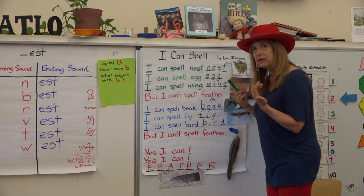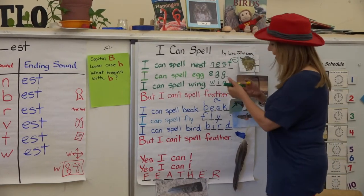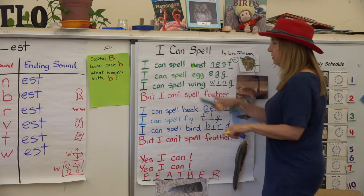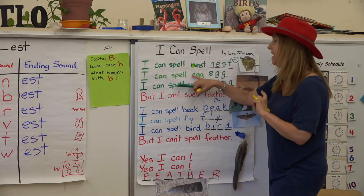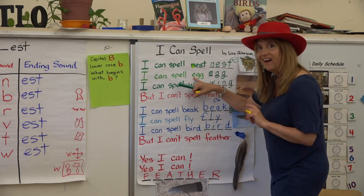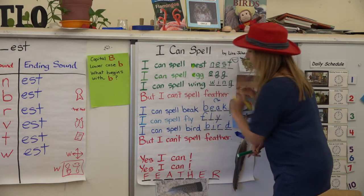Nest. What did we hear first? What did you hear? Oh, right. That's what I heard too. I heard N. The letter N makes that sound. N. Nest. What about this word? Egg. Let's say it really slowly. Egg. What do you hear first? Good job. The sound E. The letter E can make that sound.